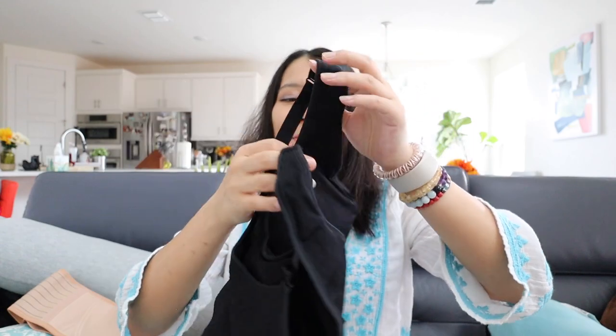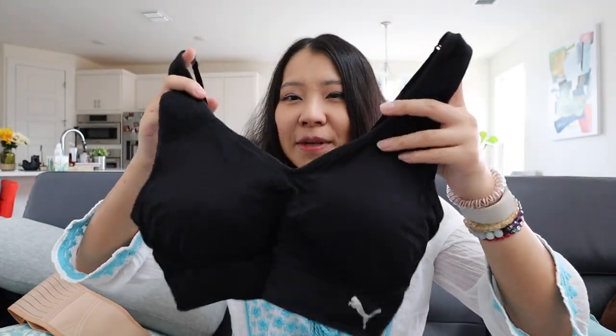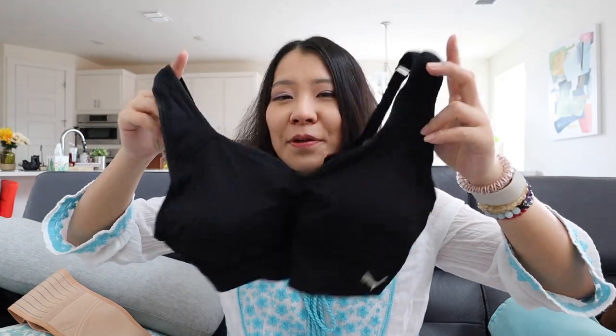This is definitely my all-time favorite pregnancy essential that I want to recommend: this sports bra. It's from the brand PUMA. You can get this from Amazon, I'll link it down below. It has really nice support with padding. When you're pregnant, your cup is probably going to be bigger. My cup size went up 2 sizes, so I had to buy a new sports bra. None of my previous bras fit.